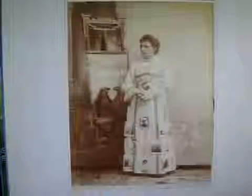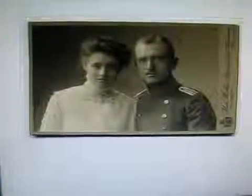Here's another advertising photo. This is a young lady who is advertising for, as you can see, M.H. Pfaffel photos, and the photographs are attached to her dress. And then she would stand maybe at a fair and let people know that this man took photos. This is a German couple.